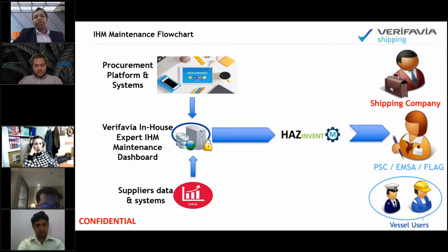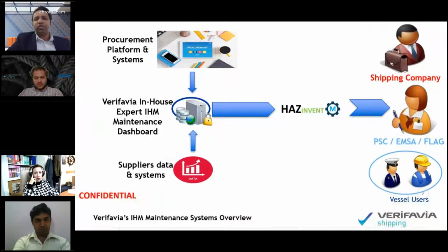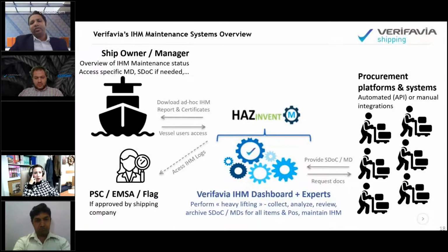This way, a very simple to use and efficient 3-way plug and play platform is generated, wherein you have access to Hazardous. Your suppliers have access to Verifavia's dashboard, and Verifavia's dashboard is linked to your procurement system. So, essentially, you do not need to do anything. And this is the overall nomenclature, overall environment of what the whole technology-based platform is showcasing.